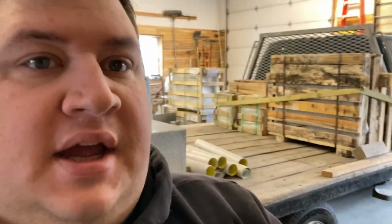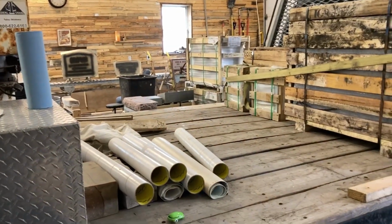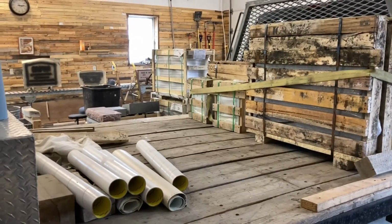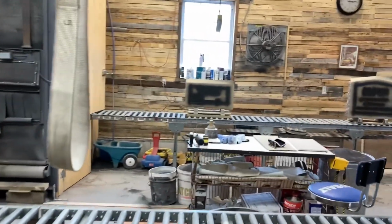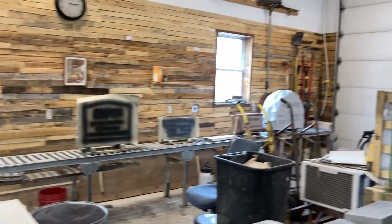Alright guys, welcome back. It has been a week since we finished unloading the truck, and you can see the guys got a lot of the stones that were on the back end of the pickup all off, and they've even gotten quite a few of them done out here. You can see there's a couple done, still waiting to be cleaned. A couple there on the end that are totally done.